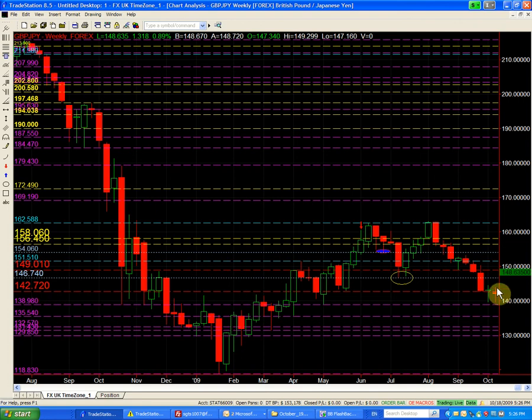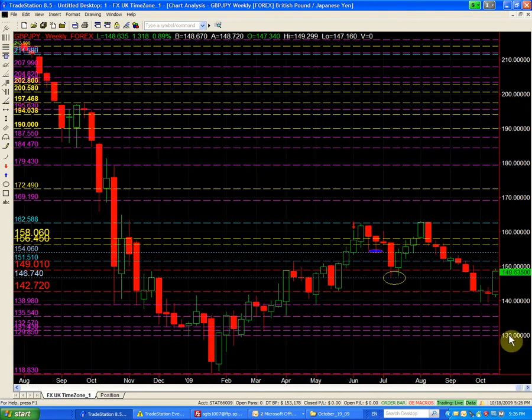But if it gets above the 142.72, we're going to close our short and we are going to initiate a reversal or a long. And that's what happened during the week. It stayed a couple of days below the 72 level, and as soon as it broke above it, we took the long. So we took it from 142, it closed at 148.60. That is about 600 pips to the upside.